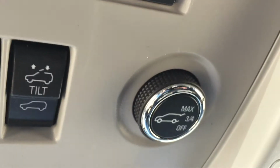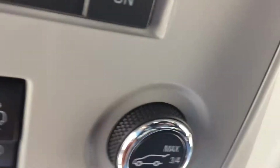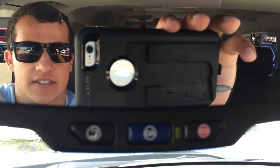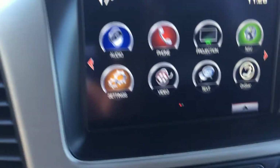And just to the right of that is the automatic trunk operations, where you can have it set to max, 3/4 of the way, or even off. And just ahead of that are the 3 garage door buttons. Also here on the rear view mirror, if you click that blue button right there, you will be connected to OnStar, and they can help you out with any situation that you are in, including pinpointing a destination for you here also on the screen.